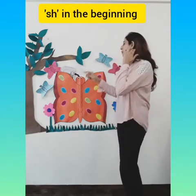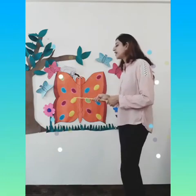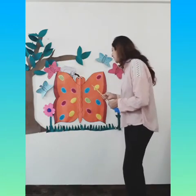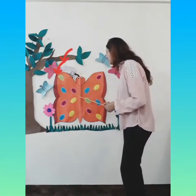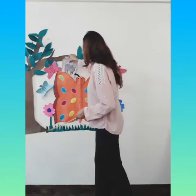the beginning of the word. So Biddy Butter Butterfly, help us give our words. Where are they? Biddy Butter Butterfly. Oh, our words are all here. So children, we're going to quickly revise our sh sound words that have sh in the beginning.